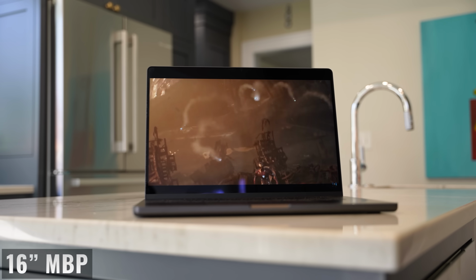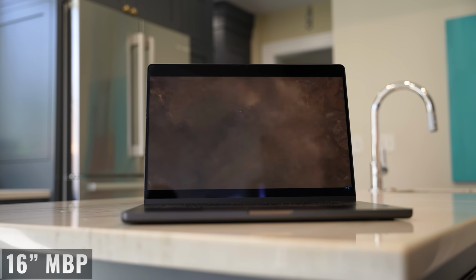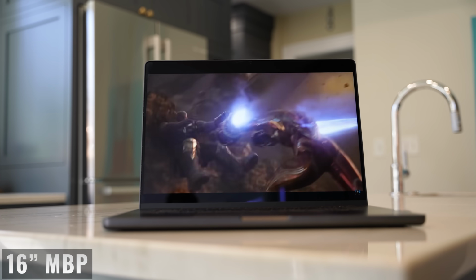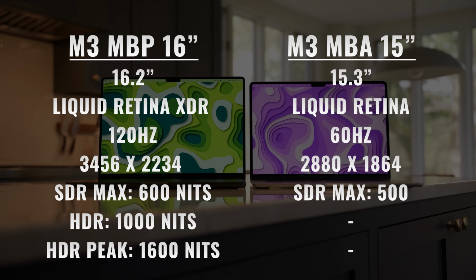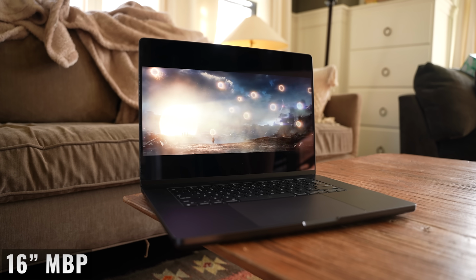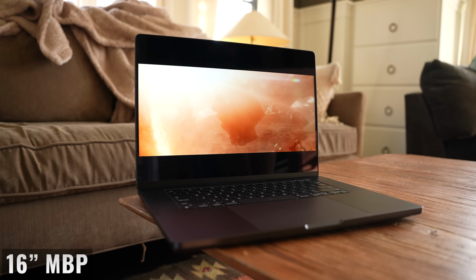The 15-inch display on the MacBook Air is very nice, but the MacBook Pro display is just next level. It's super sharp, the colors look amazingly crisp, and because it's a mini LED display versus LCD on the MacBook Air, we're getting a lot more dimming zones with darker blacks. But the MacBook Pro also has a higher resolution, it's brighter for SDR content, and it's much brighter for HDR content. Now, if all you watch is SDR content, then it's not a major difference, but more and more content is being created in HDR, and then the difference is noticeable.